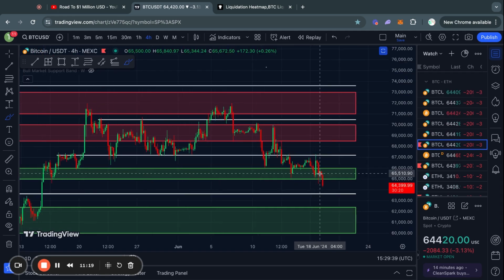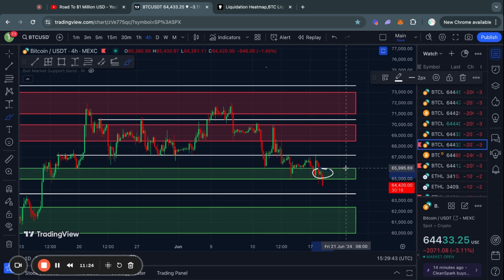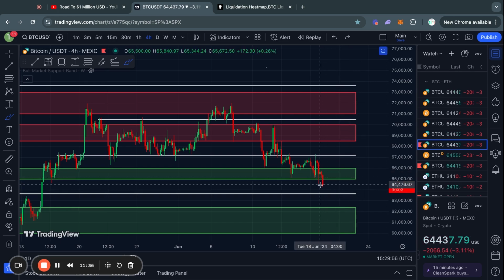So now taking a look at the support and resistance levels, Bitcoin is right now trading below this big level of support, sitting from 66 all the way down to 65,000 US dollars, although we have not fully lost it as a level of support because we haven't had this candle close yet on the 4-hour time frame.